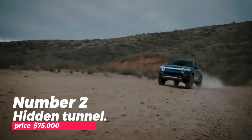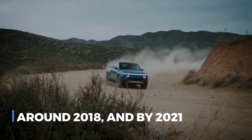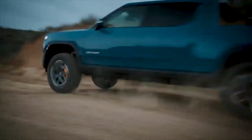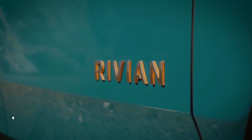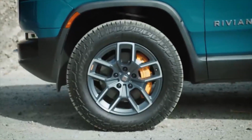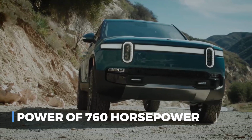Number 2. Hidden tunnel. Rivian electric pickups were first unveiled around 2018, and by 2021, the first customer received their Rivian R1T model fresh from the factory. The customer paid $73,000 for this vehicle, which boasts 4 electric motors, delivering a combined power of 760 horsepower.